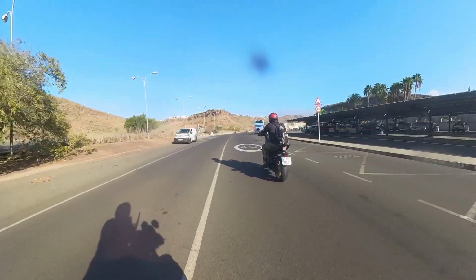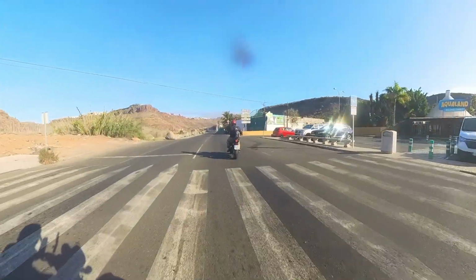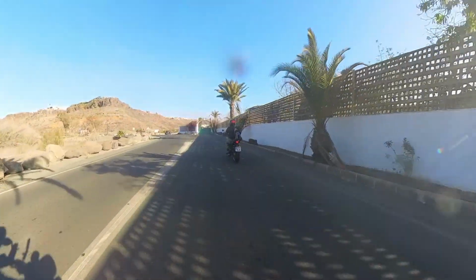That's the aqua park. I've been there before. It's normally full of TUI people, there's a TUI coach. Look, it's normally full of people on TUI holidays paying 40 quid to go down a water slide. It's quite good actually.